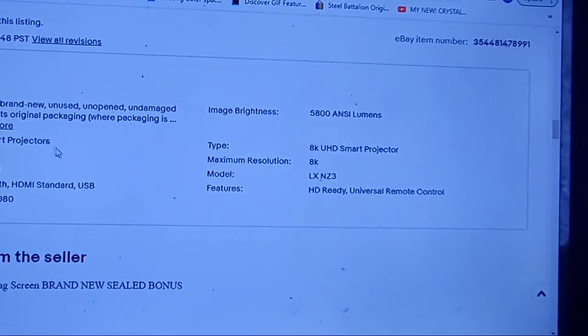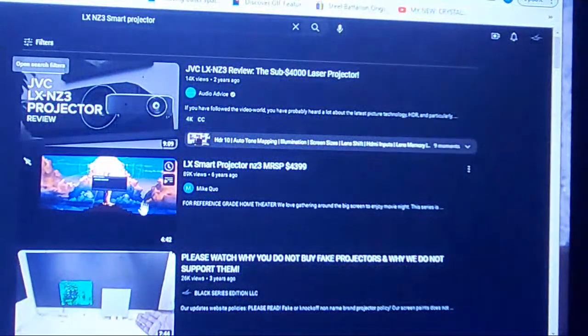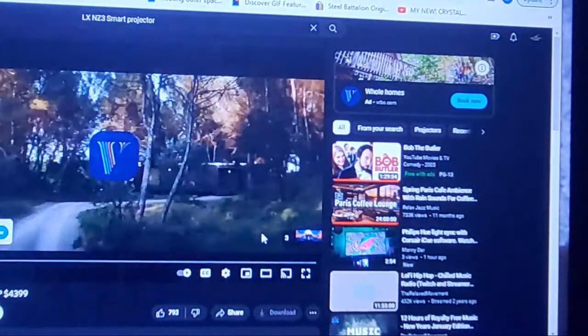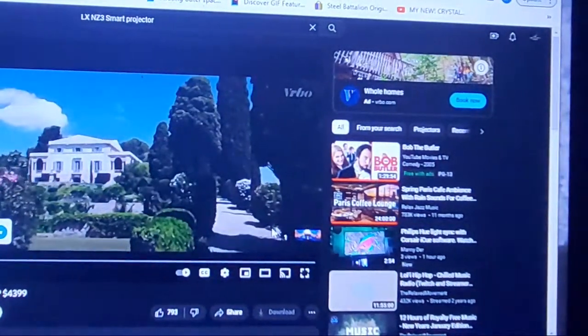Let's go track this projector down. Let's see what this thing looks like. And we got it over here, I think, already. All right, this is a projector right here. It's 5,800 lumens, mind you. This thing should be bright as night and day.